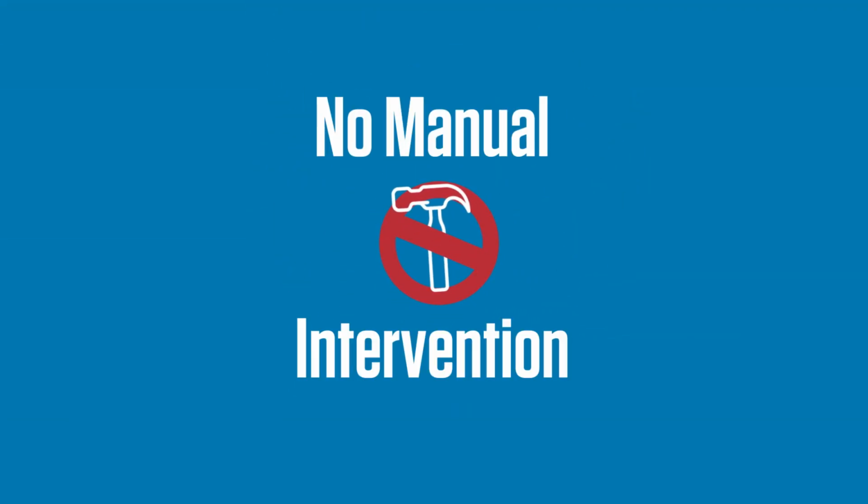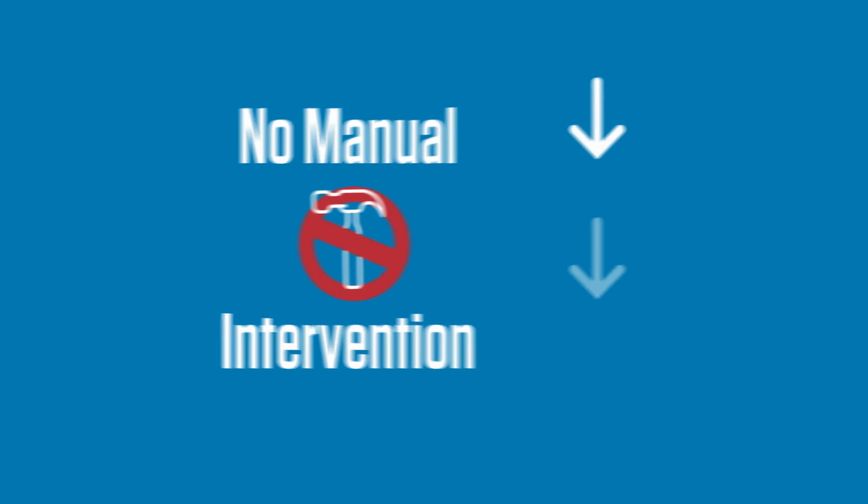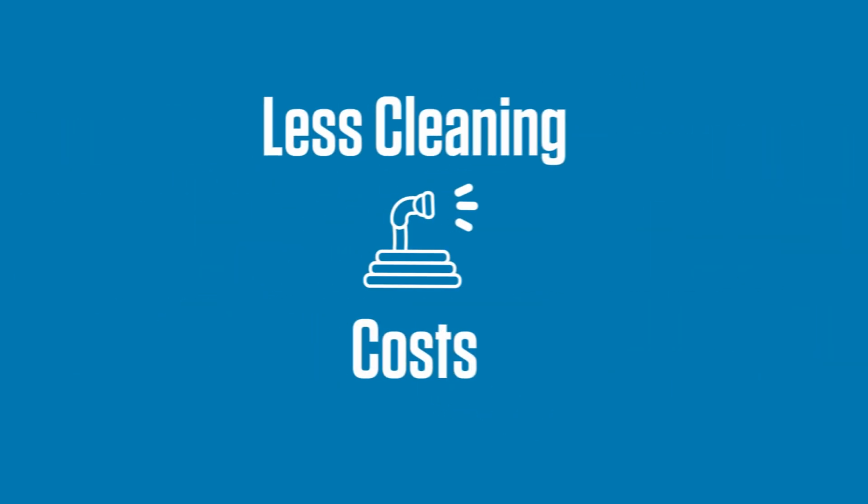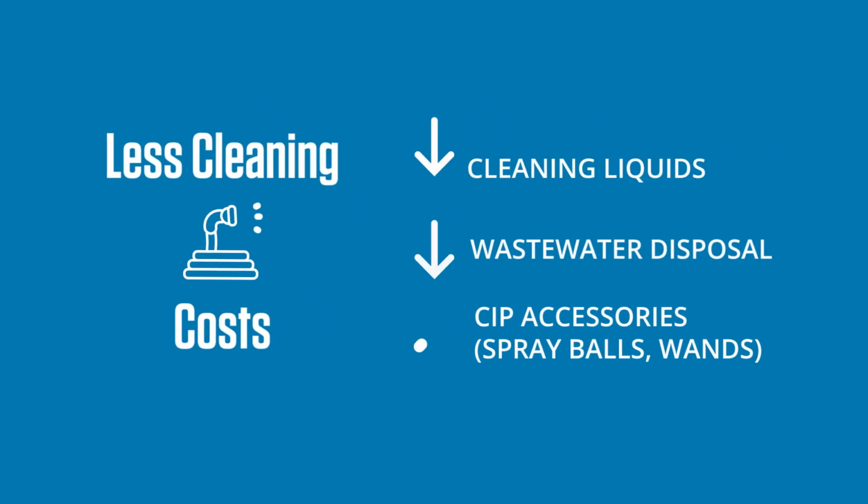AirSweep CIP also eliminates manual intervention, lowering contamination risks, labor costs, and injury risks, and saves on cleaning liquids, wastewater disposal, and CIP accessories.